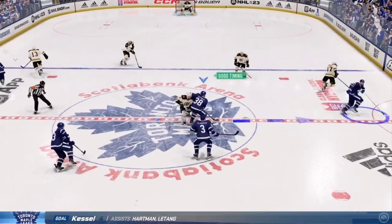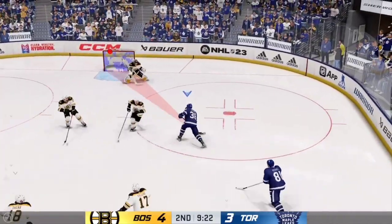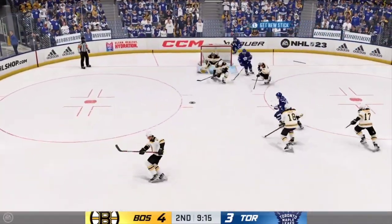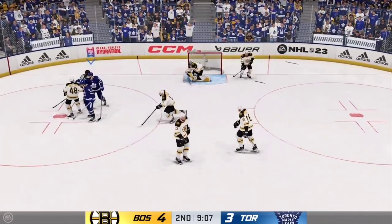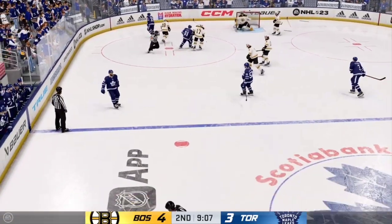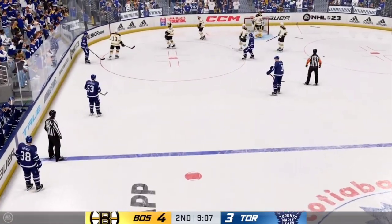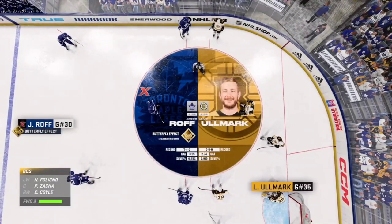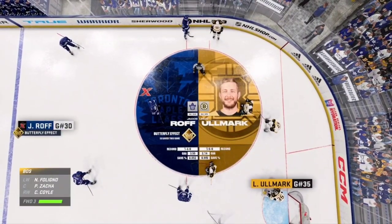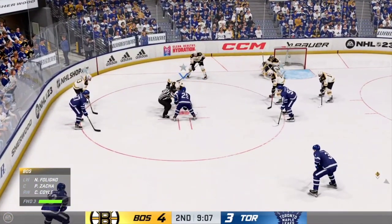Toronto's won it. Moves it quickly over to Hartman. Settles things down and gets control of it once again. The Bruins have a hold of it in the defensive zone. Just a simple save by Omar. Past the halfway mark of this period, the Leafs still trail by a goal here, but they are back into this one, only down by one.